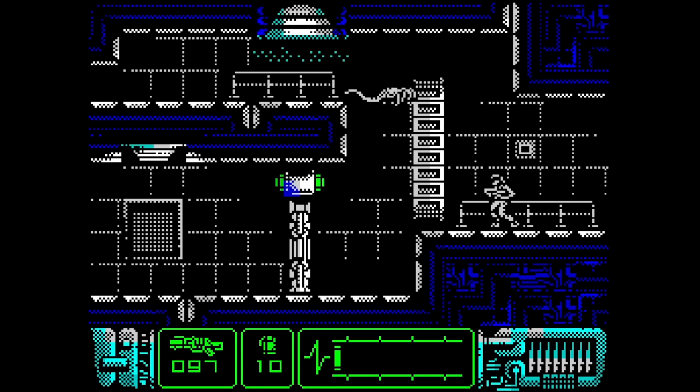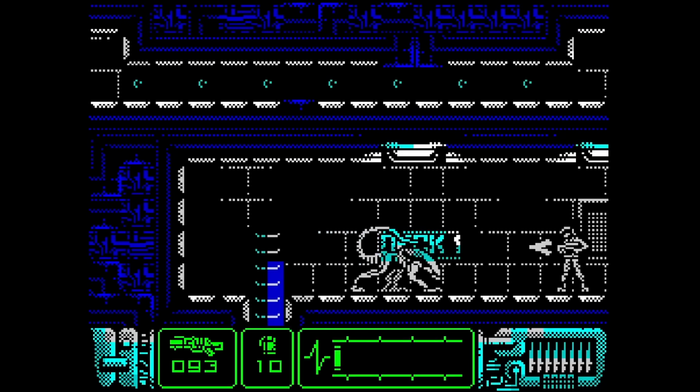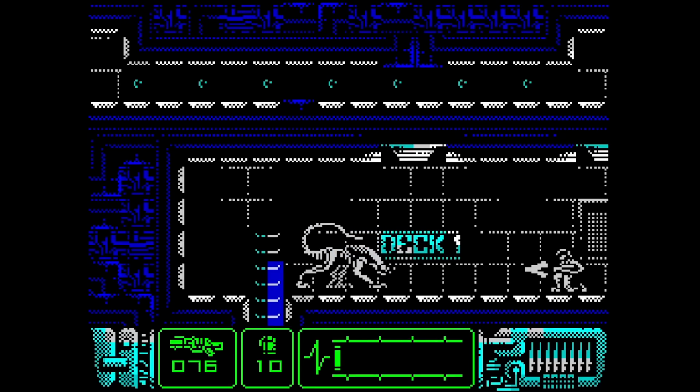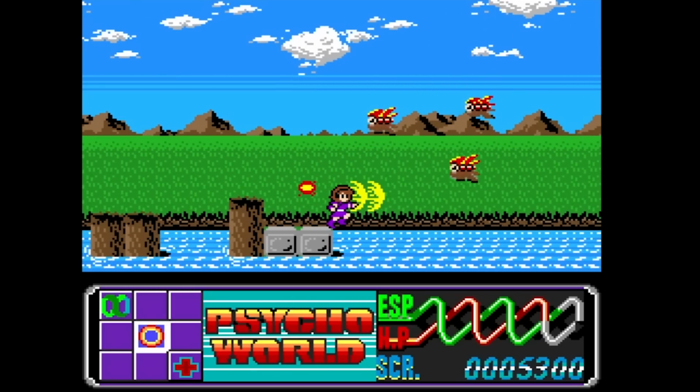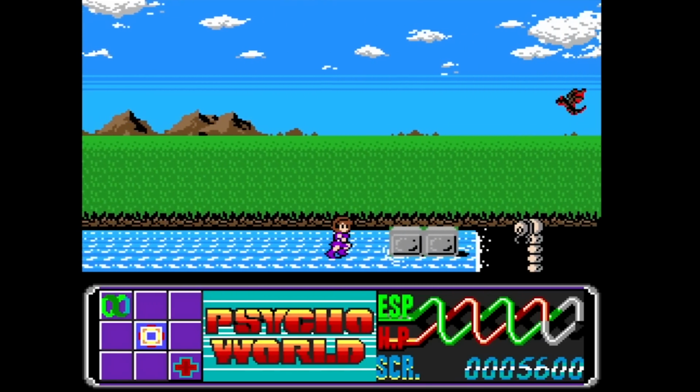The 8-bit generation will always hold a special place in my heart. There's really something to be said about how developers would try to wring out as much content, gameplay and visual style out of consoles and computers that today would barely pass as calculators.